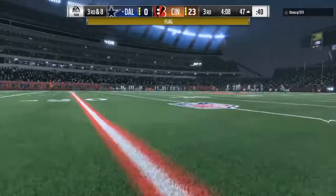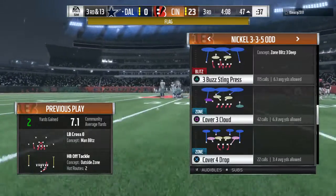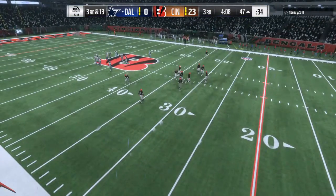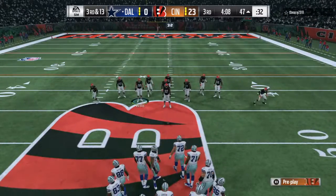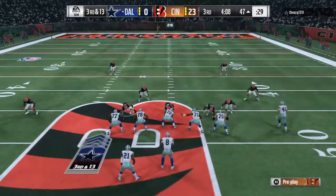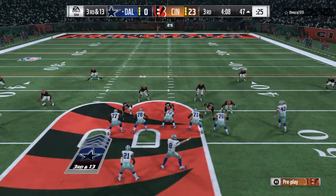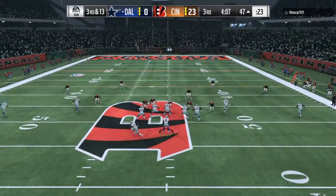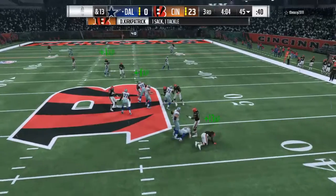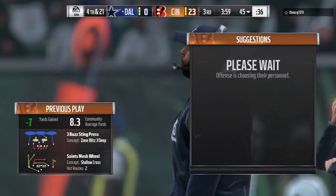Now flags fly in, and one of the Cowboys looked like he got going a little early. This is going to be 3rd and 13. Operating from the gun. Larson. Pressure, and he's going to be taken down. They sack him back right around the 44.